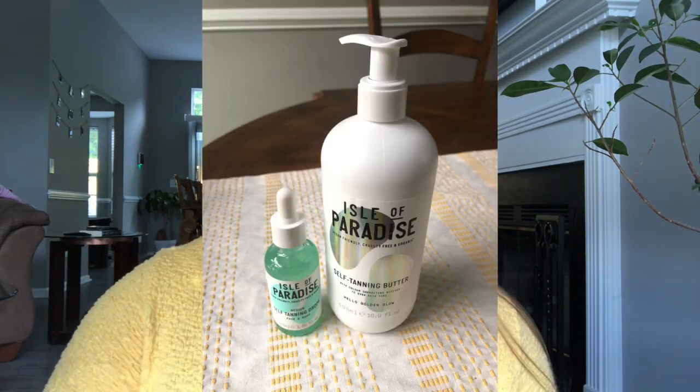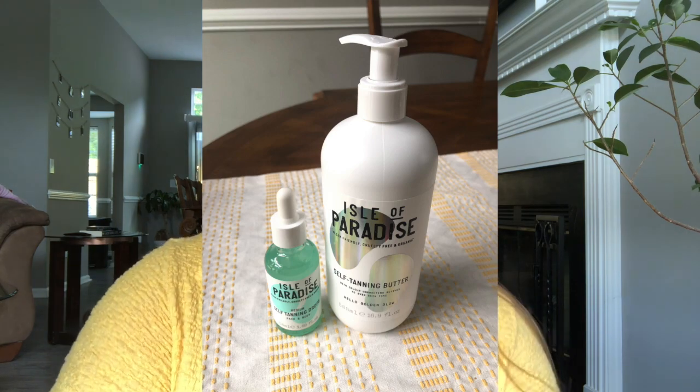The first product I want to talk about that I really like is something that I've used in a recent video, and it was the Isle of Paradise tanning drops and the tanning butter. If you didn't see that video, I will put a card up here, but basically, if y'all haven't heard of Isle of Paradise, they have little tanning drops that you mix with your moisturizer and apply it whenever you wash your face or something like that.